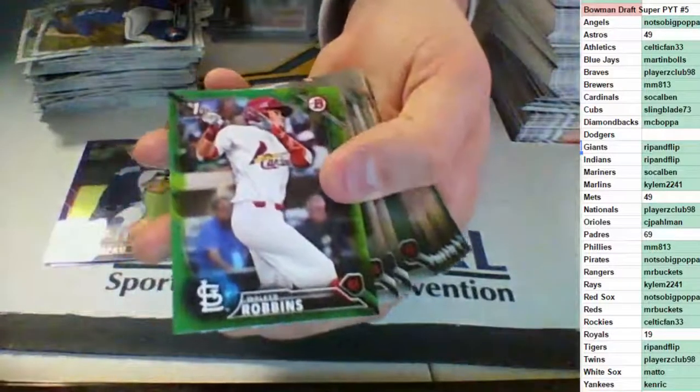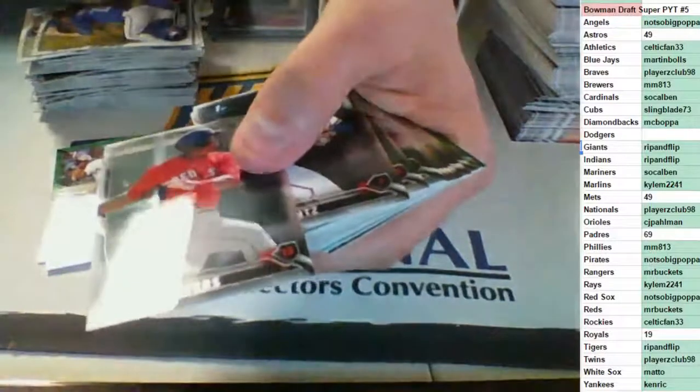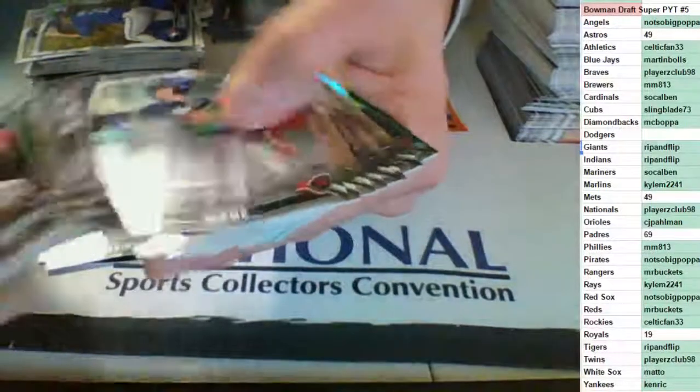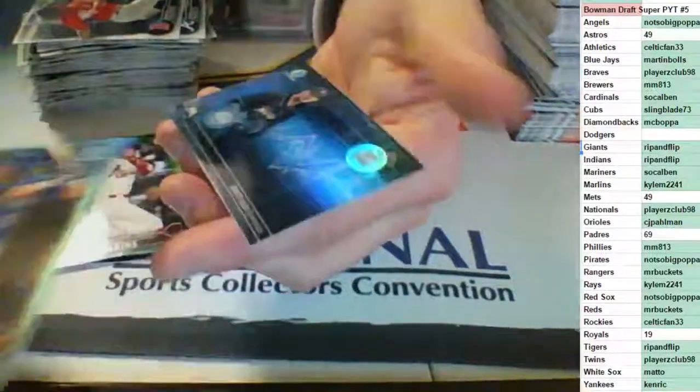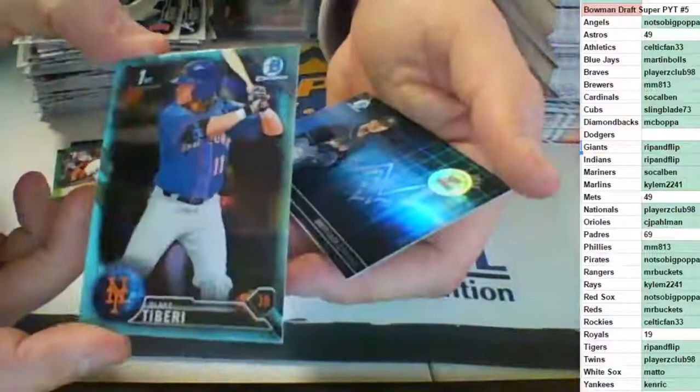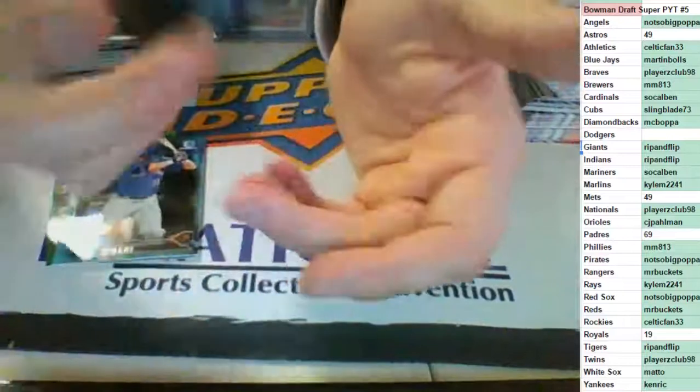Walker Robbins for the Cardinals, paper out of 99. I just can't do it right now, and he asked, and I'll forget later. Tiberi for the Mets, that's blue.